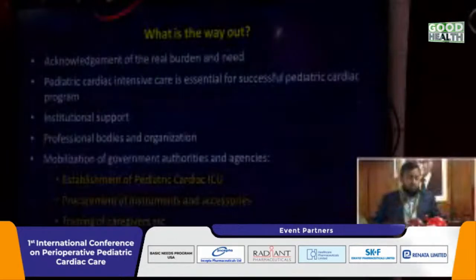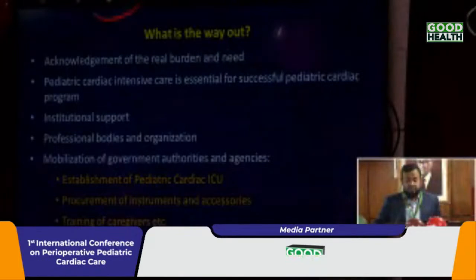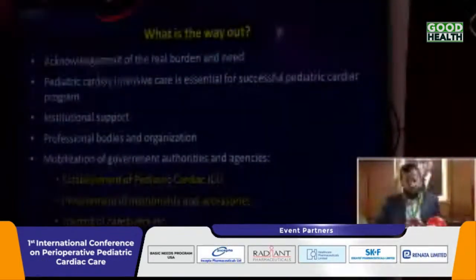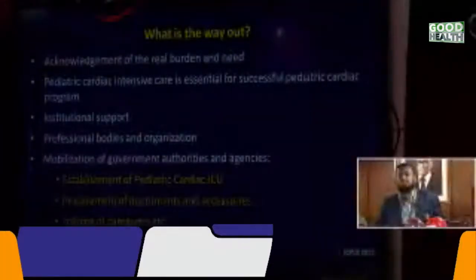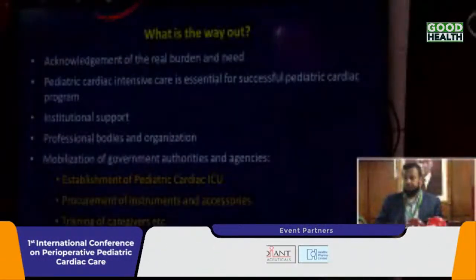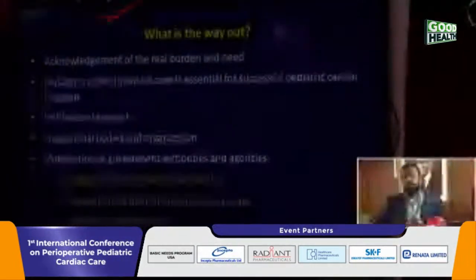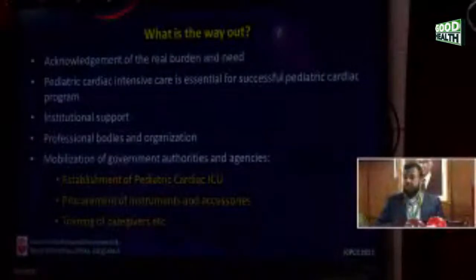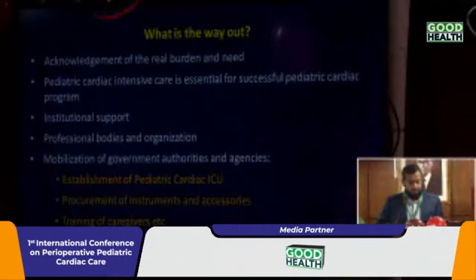Acknowledgement of the real burden and need, and to acknowledge that pediatric cardiac intensive care is essential for a successful pediatric cardiac surgery program or pediatric cardiac program. There must be institutional support, because this pediatric cardiac surgery program or pediatric intensive care is not a money-generating project. So the institution must be supportive of this program. Professional bodies and organizations can come forward as an advocacy group to mobilize government and authorities and agencies for establishment of pediatric cardiac ICU, procurement of instruments, and also training.